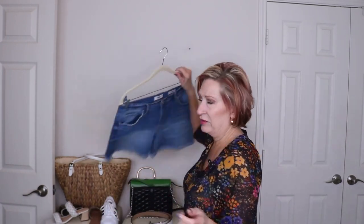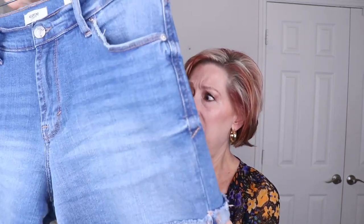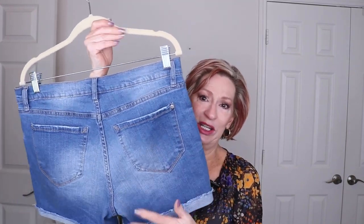But I am going to show you these real quick. These are one of my favorite pair that I'm wearing right now. And these are actually by Kenzie. And these are a mid-rise, and they are cuffed. There's not really a lot of distressing on them. There is some on the back of the pockets. They're a raw hem. So they took them and they stitched them up here, which is something that you could do. So if you had a pair of jeans and you wanted to turn them into your favorite pair of cutoffs, go for it. I like to make sure that the pockets don't have too much going on.